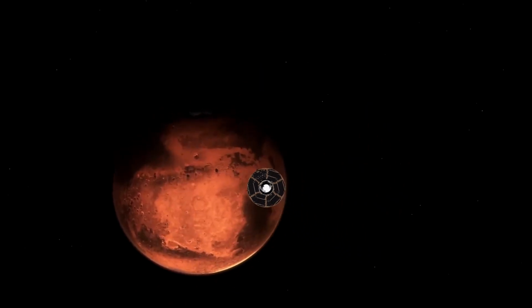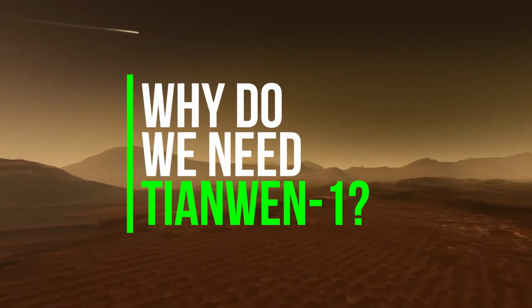Unlike most Mars landers, such as NASA's Perseverance rover, which enter the Martian atmosphere on a direct course from Earth. So, why do we need Tianwen-1?